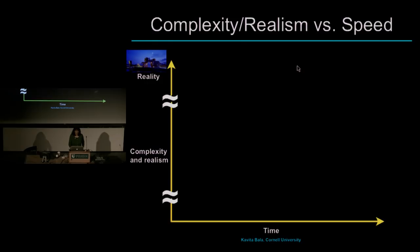OK. So now I'm going to paint with broad strokes and tell you where the world is and where we'd like to be. If you look at the world in very simplified two axes, time is on the x-axis, complexity and realism are on the y-axis. Reality, of course, sits on the top of the y-axis because it's real time and it's very real, right? That's the nature of reality.